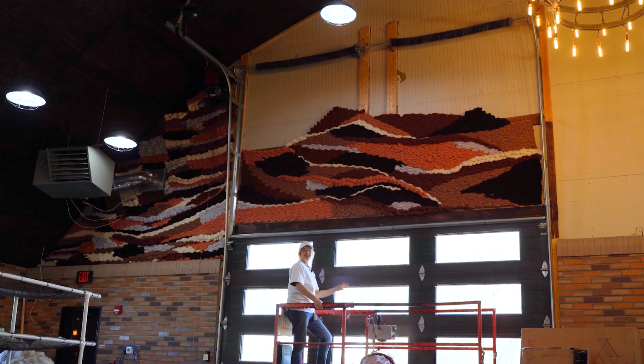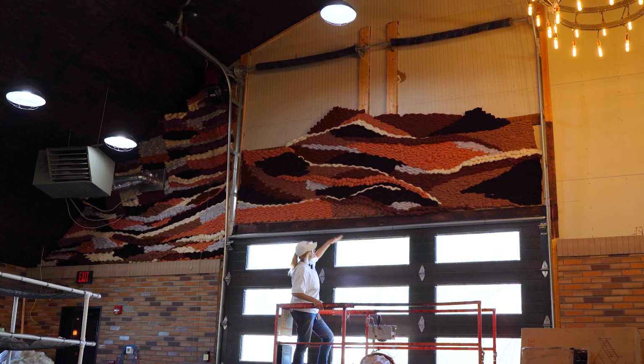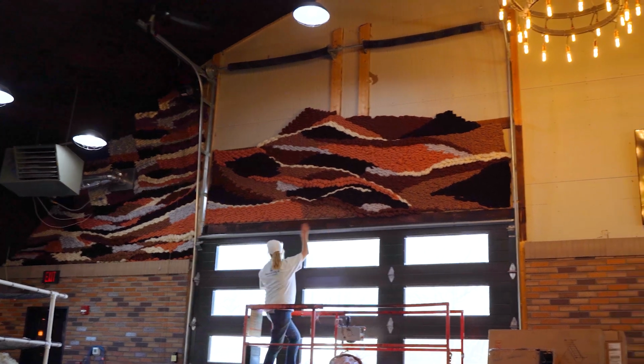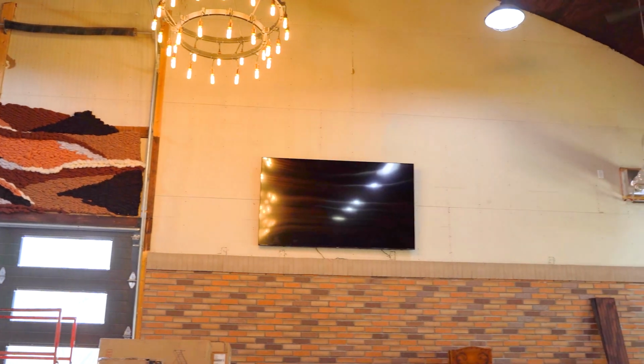All right, and here we are. This is the south wall of the gym, and this is 100% wool roving that is being woven onto this wall. And Kat and Libby are rocking it. We absolutely love it. And this is going to be the entire, on top of the brick here, all the way on this wall on the south side here. And we love it. And it's gonna help with sound, and it's an amazing piece.